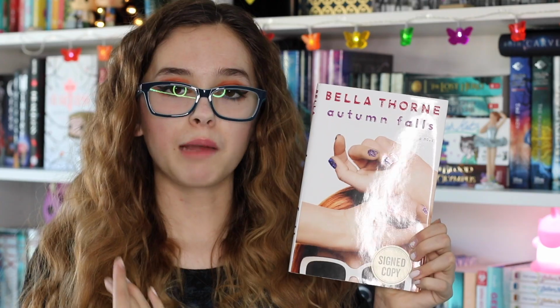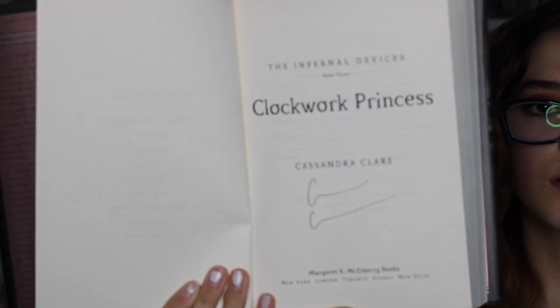Next, I have here Autumn Falls by Bella Thorne. This was another book I picked up during Black Friday at Barnes & Noble. And the next book I have signed here is Clockwork Princess by Cassandra Clare. I actually went to her event to get this book signed, and I actually have a fun story to tell. So if you guys would like to see a story time video where I talk about what happened at this event, let me know down in the comments.